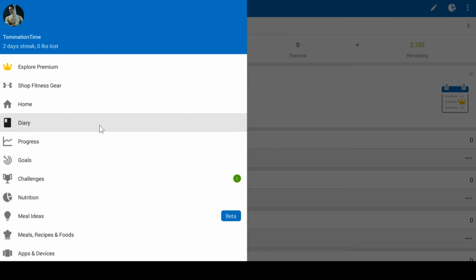The three areas to pay attention to in MyFitnessPal are the diary, the recipes, meals, and foods section, and the nutrition section. Once in a while, you can visit the goals section. If you're more intermediate or advanced, you can go here and change your calories and your macros, but we'll get to that later. So the diary, let's go there.